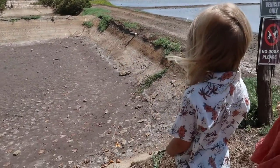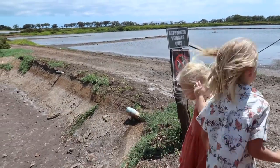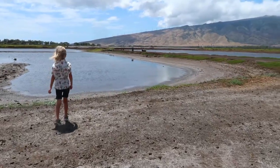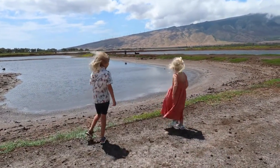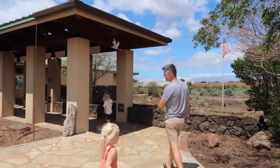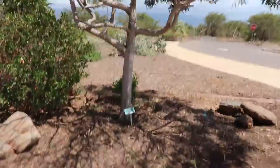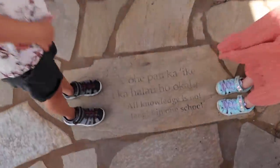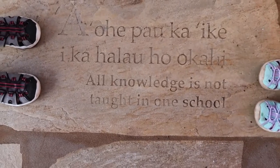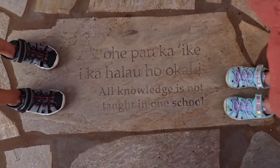Yeah, did the water evaporate out of it? From the sun! It's koa! Wow, okay, now we know what koa looks like. What does it say? I don't know! All knowledge is not taught in one school.